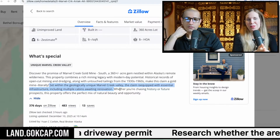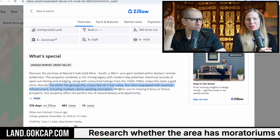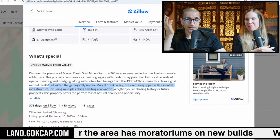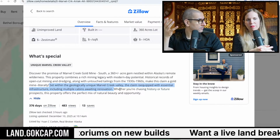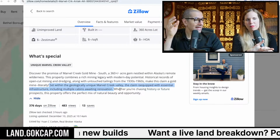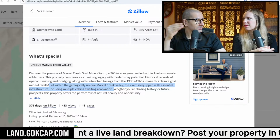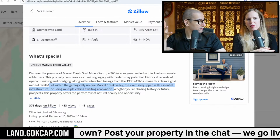I'm a little skeptical. I feel like if this really was valuable, I mean, it's also remote, right? It's not like there's no gold in it. It's just that it's going to cost a lot of money to extract it. So it's like a gamble. Can you get the gold out of this property by keeping your expenses really low and make a profit? That's the gamble. That seems unlikely.